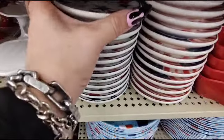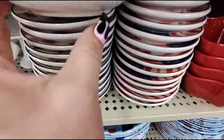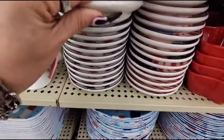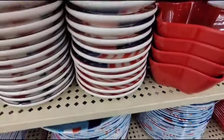These are hard to get out, you guys, and I don't want to knock them over. $4.49. And they also have a flag one right there. I don't know if you guys can see it. You can see a little bit of it.